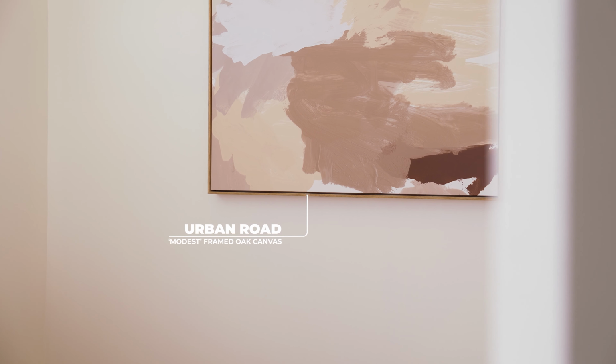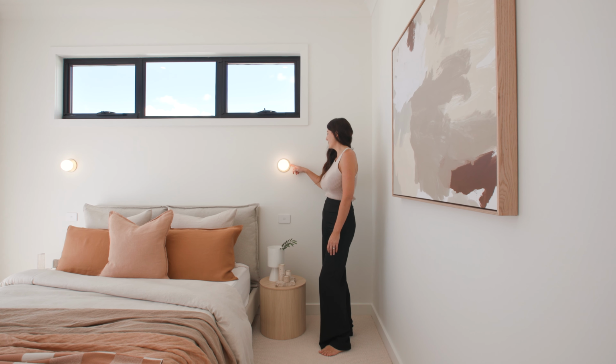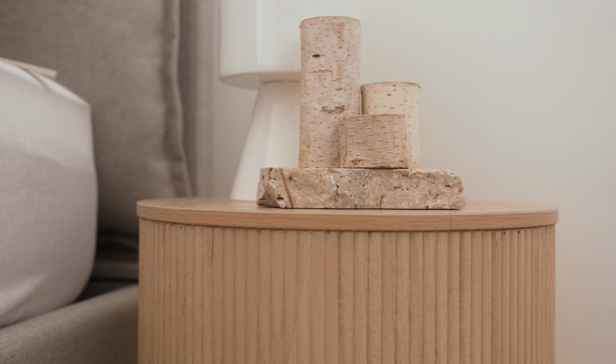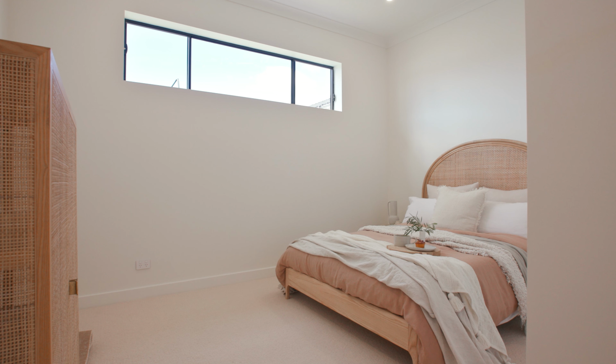We often get asked how high we position our wall sconces. These ones are 1400 center to light, and we find that when we use this consistently, it tends to work really well with all of our bedding. Let's go to bedroom four.